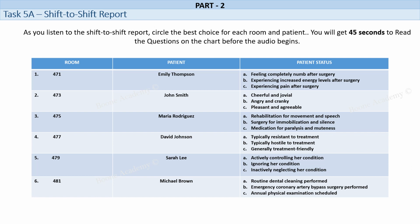Room number 473, John Smith. John, a 68-year-old man, is hospitalized due to pneumonia and complications from COPD. He requires oxygen therapy and frequent respiratory treatments. John is a bit grumpy and irritable due to discomfort from his condition. He's also frustrated by his limitations and dependency on medical support. His daughter visits regularly and is attentive to his needs, but they often clash due to John's stubbornness and reluctance to follow medical advice. Room number 475.